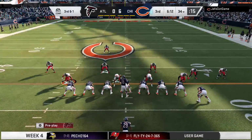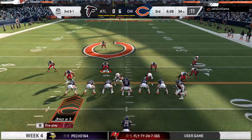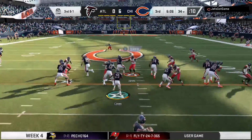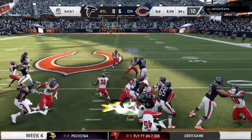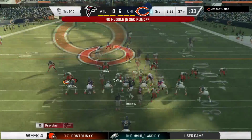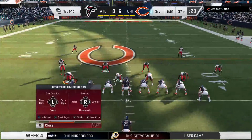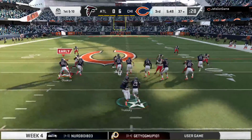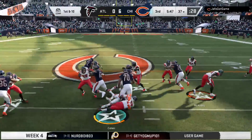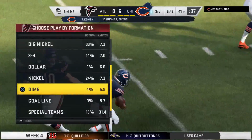And it looks like we've got a dime set here defensively. 6 DBs in the game. They'll try to run for it with Cohen. And he will have a first down as they get him to the ground at the 37. They're able to convert with a gain of 4. Line of scrimmage, the 37 on 1st and 10. Now Cohen. 3 yards on the pickup there, and it'll be 2nd down.